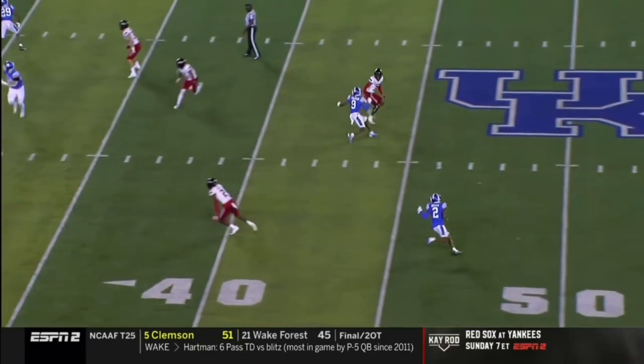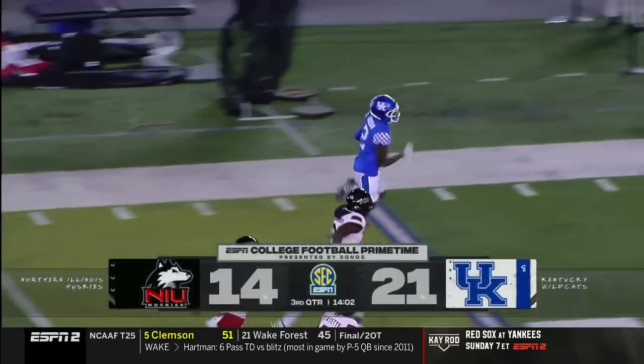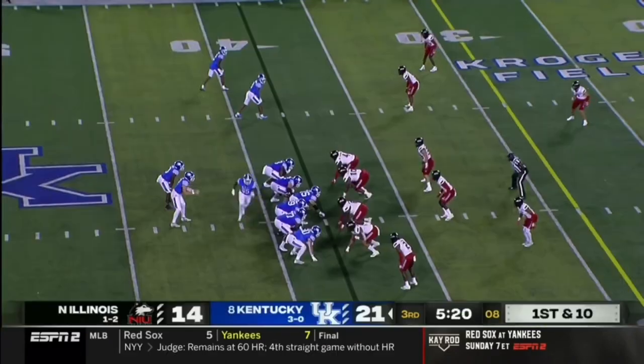Yeah, Barion Brown, the super talented true freshman, catching cloud coverage here, just running a basic in cut. Will Levis putting the ball on the money. Brown doing the rest down the sideline. Big time passing.